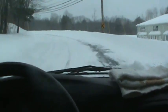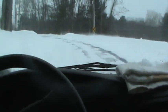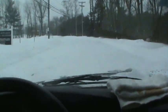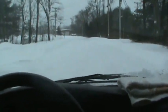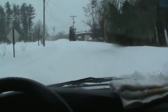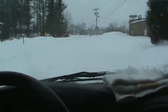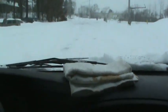So I went out in the middle of a blizzard and did the first pass of the storm. It was probably about 14 on the ground, 14, 18, something like that. And it's kind of winding down now. There's a couple little bands still going through, so we might get, you know, two or three more on top of it. Put my defrost on a little bit. There we go.